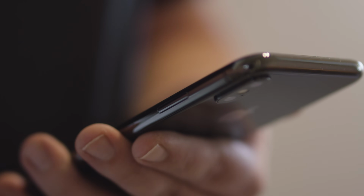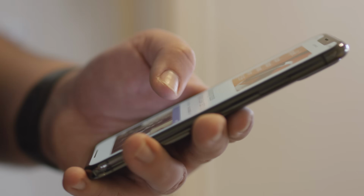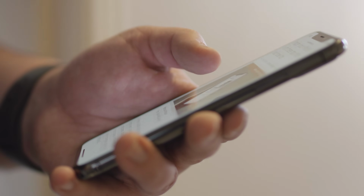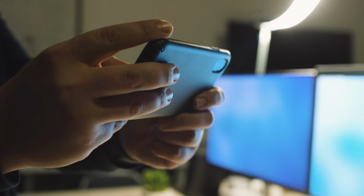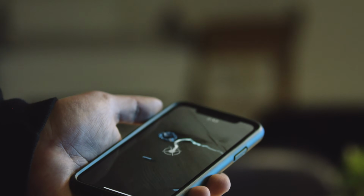iOS 11 itself is just as smooth and snappy as you would hope, and it feels a little less buggy on the iPhone X, though that could be a result of Apple's latest update. Multitasking, taking pictures, recording 4K video, and just about everything else you might throw at this phone are all effortlessly carried out.